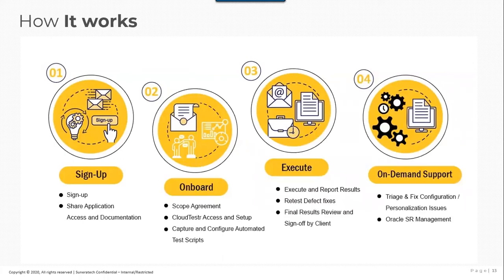So I know many of you might be thinking, how does this work? How does Cloud Tester work? It's fairly straightforward. Cloud Tester is a consumption-based platform. All of our clients work through an agreement with us where we sign up, we go through applications, we share the details, and we provide estimates on the number of test scripts that we think need to be run. But again, it is a consumption-based platform.